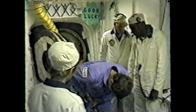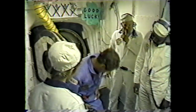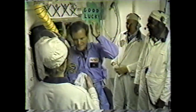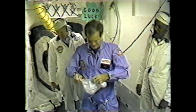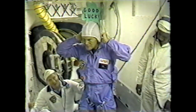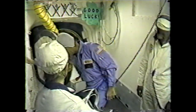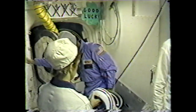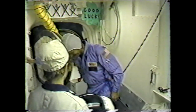Payload specialist Bill Nelson is, of course, very familiar to us here at the Space Coast. He's our United States Congressman representing the 11th District of Florida. Nelson comes from a pioneer Florida family. In his responsibilities as a United States representative, he serves as chairman of the Space Science and Application Subcommittee and is a member of the Banking, Finance, and Urban Affairs Committee. Nelson received his Bachelor of Arts degree from Yale University and a degree in law from the University of Virginia.